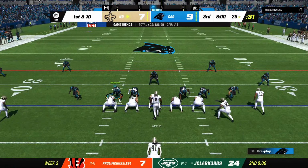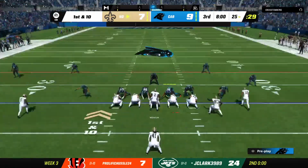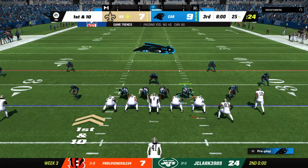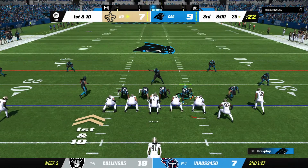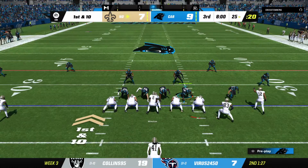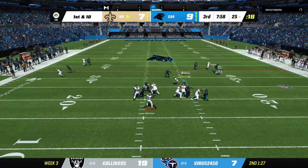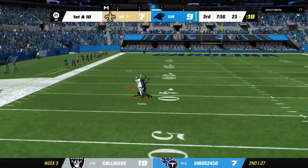The Saints offense on the field, ready to get their drive started. They do trail, but they have a chance to possess the football first to try and do something about it. And that certainly makes it something of an important drive for them, because is it going to win the game? No, but you have to do something to bring some life to your sideline.